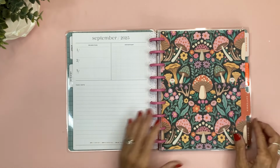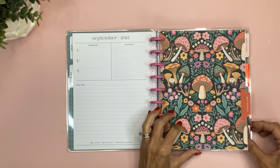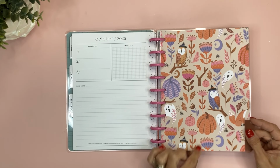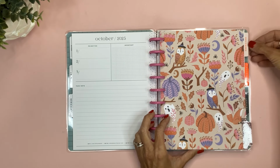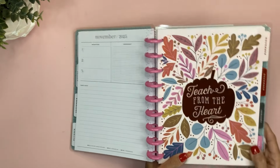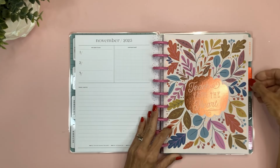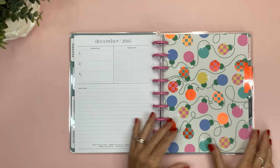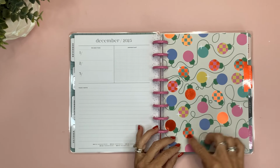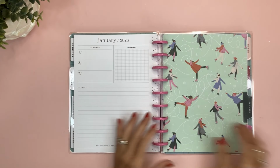Then for September, we have all the magic forest fairy mushrooms. Then October has these super cute owls and pumpkins and little ghosts. Then November says Teach from the Heart, and it's got that beautiful coppery orange foil on that pumpkin. Then December, oh, the ornaments are so cute with the red foil, and it's got all the bright colors and little checkerboard pattern ornaments. Then January has the people ice skating.